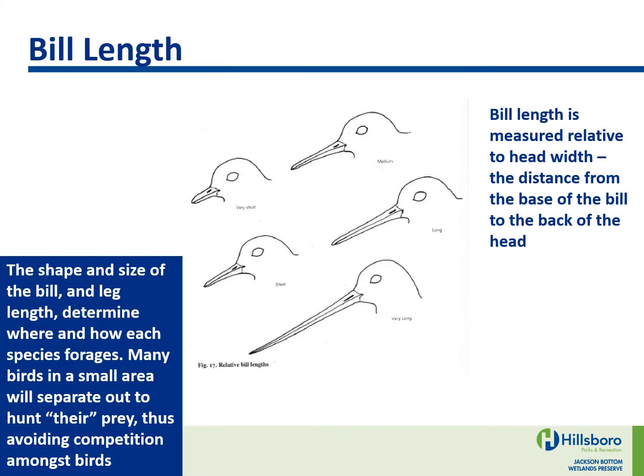Bill length. Bill length is measured relative to head width, the distance from the base of the bill to the back of the head. That would be here on the very short beak bird, base of the bill to the back of the head is the head width. The beak itself, being very short, is shorter than that distance. In a short beak, the distances are very much equal. The beak is about as long as the head is wide.